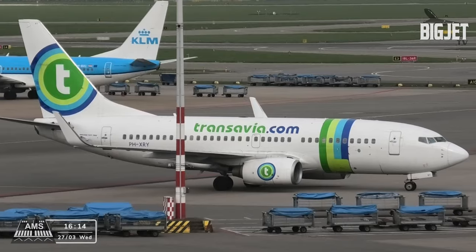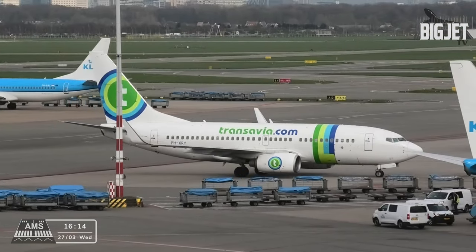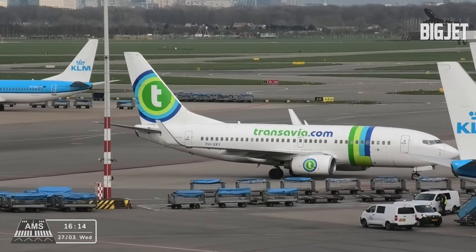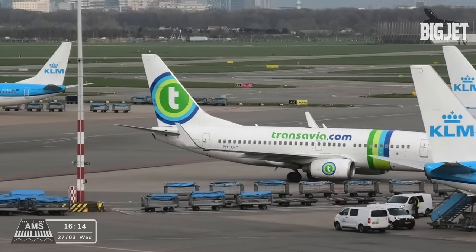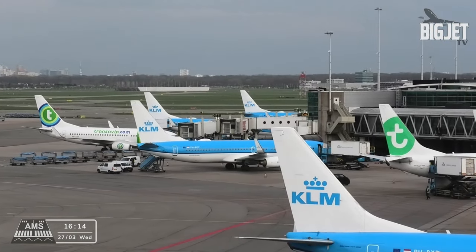Andrew Hickingbottom says it looks like a money-saving website. I really like it. I think I actually prefer it to the current one. Forgive me for saying, all Transavia fans. Look at it compared to the new one. Look at the tail livery.